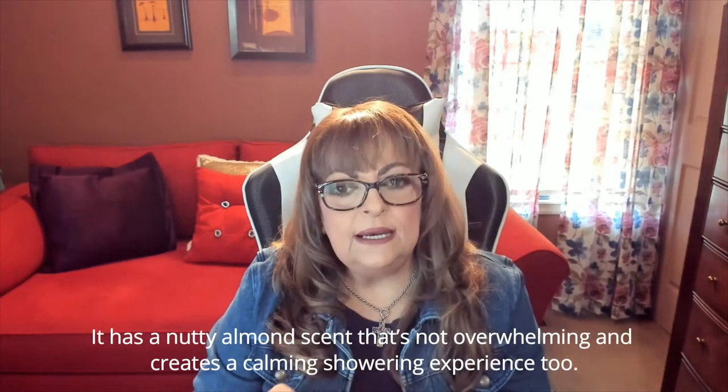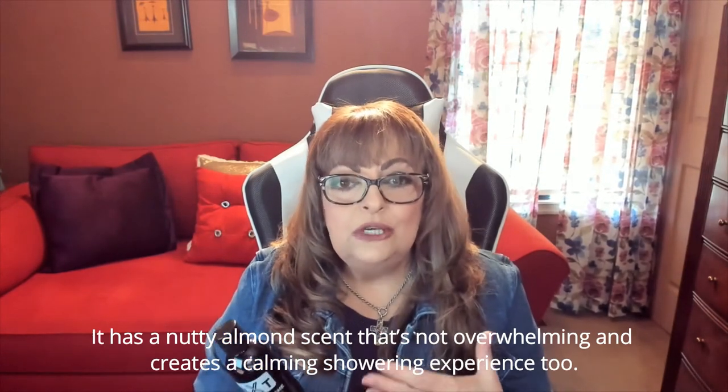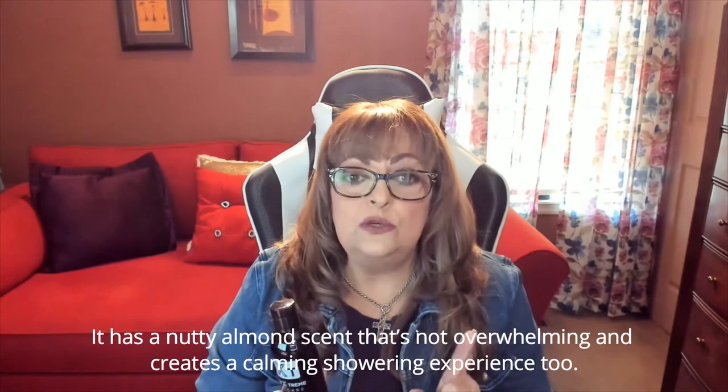And I have to say, for those folks that are fragrance sensitive, it has a very, very mild and light fragrance. It's almost non-existent, but it's enough that it smells fresh and clean. It's a wonderful aroma, but again, it's very, very light. So if you're sensitive to strong fragrances, you don't need to worry because this is not going to bother you. I don't personally like very strong scented hair care products, and this is absolutely wonderful.